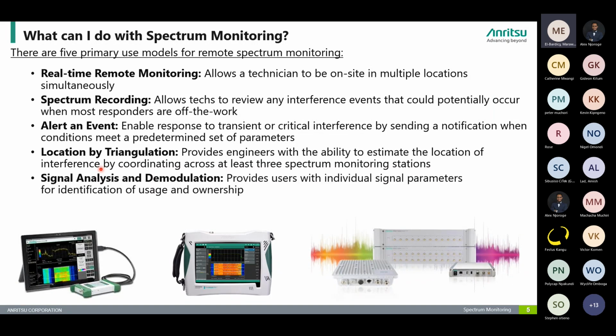And finally, there is the option of signal analysis and demodulation. This is for quality analysis of your signal, trying to demodulate your signal. For example, in case of cellular signals, you have the option to demodulate the 3G, 4G, 5G signal, and look at all of the different measurements and quality analysis features.